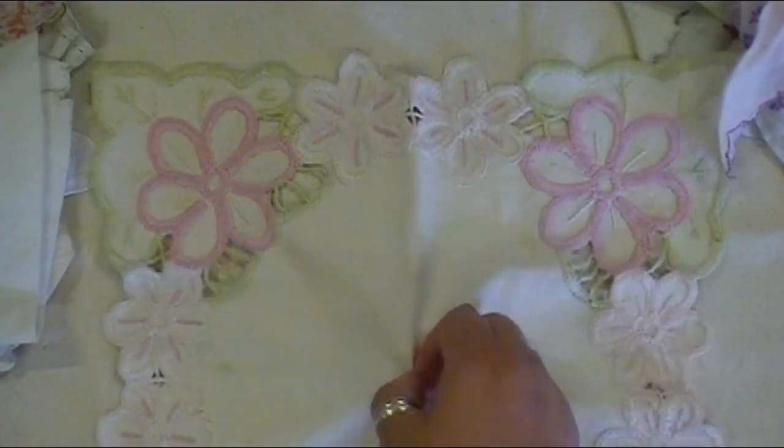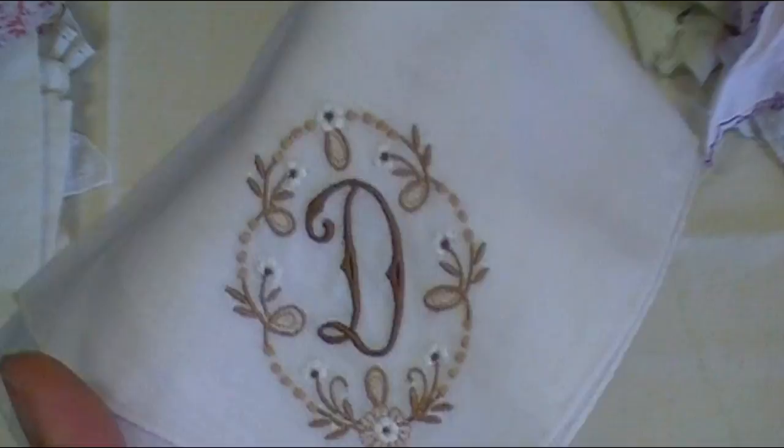But yeah, I kind of want to look at this for a while before I decide exactly what I'm going to do with it, because once you cut it, that's it. And I want to try to make sure. So this is just a plain white one with the initial D embroidered in the corner. I won't open that one, but there's that.